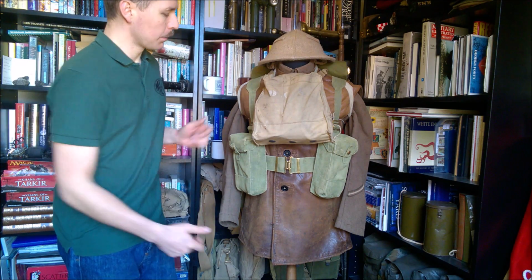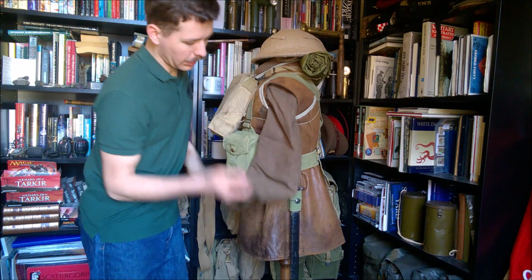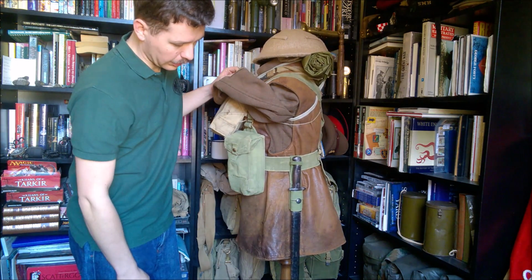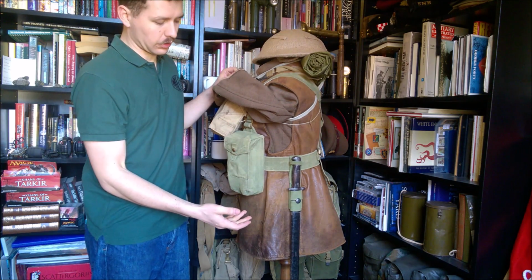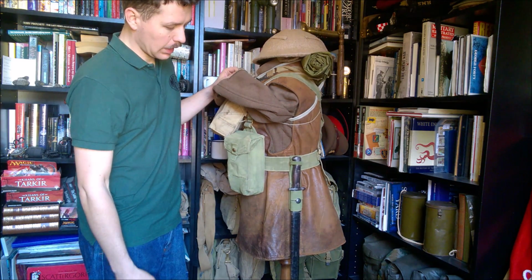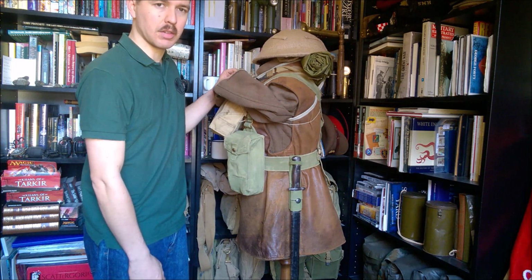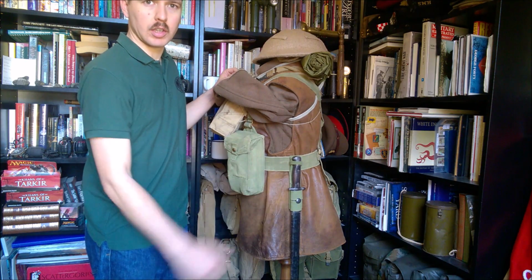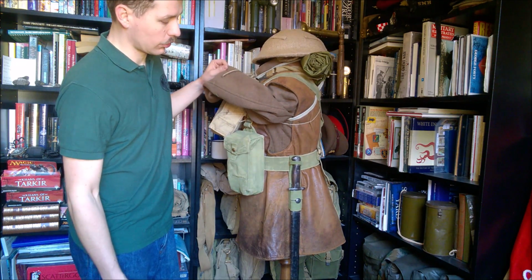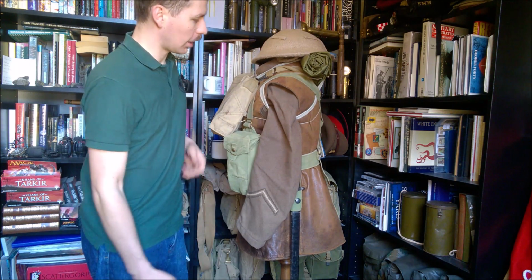battle dress. If we move the mannequin round to the side here, we can see the bayonet for the Rifle No. 1 Mark III Star, which was still the standard service rifle of the British Army at the time. The No. 4 was in existence, the design and limited manufacture for trials, but hadn't gone into full production and obviously wasn't yet on issue at all. So the Rifle No. 1 Mark III is the standard arm of the British Army at the time.